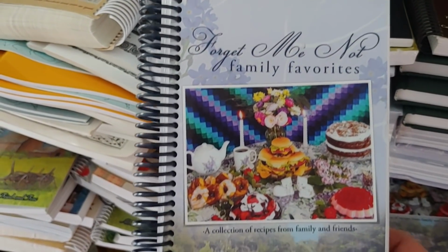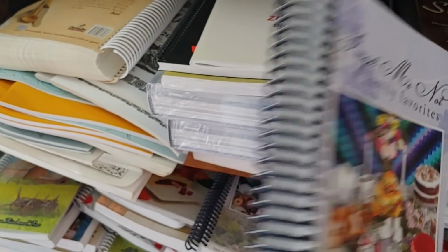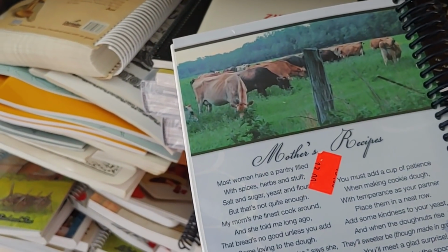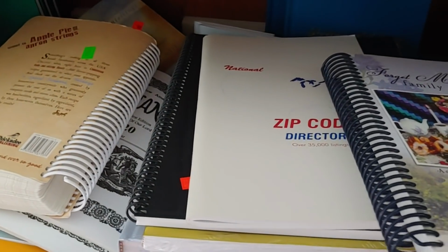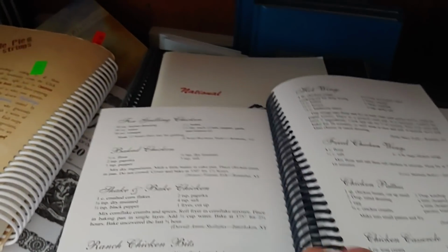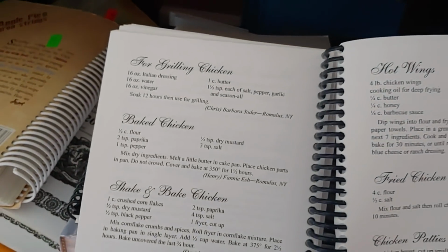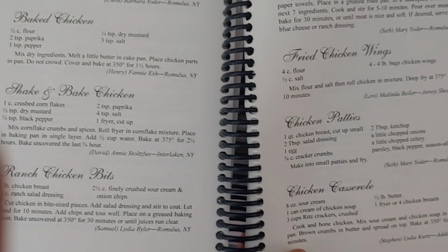This one is really neat. Forget-Me-Not Family Favorites. It's a cookbook. Mother's Recipes. It's just not the kind of cookbook you can just find anywhere. Lots of just classic home cooking recipes.